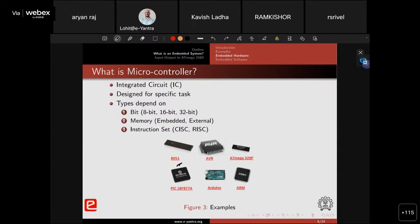So I want to ask this particular question. Is Arduino a microcontroller? Yes, sir. Arduino is a microcontroller. How many agree with him? Some people are writing in the chat that it is just a development board. Some are saying no, some are saying yes. So does anyone have a counter argument to this? Is it a microcontroller or a microcontroller development board? Exactly, yeah. So Arduino itself is not a microcontroller.